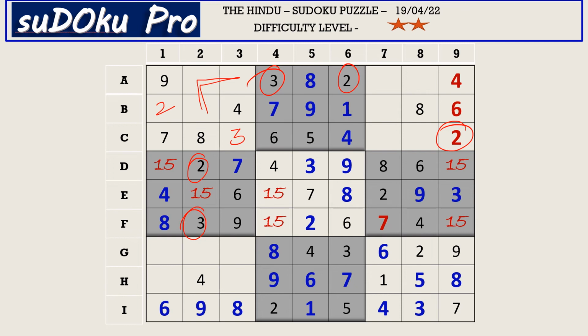Now the missing numbers in this block are 1, 5 and 6. There is 1 and 6 blocking here, so B2 takes 5. Now 1 and 6 has to be in these two cells. There is 6 blocking from here in column 3, so A3 takes 1 and A2 takes 6.